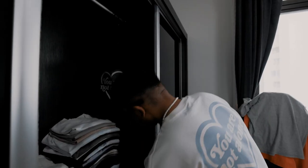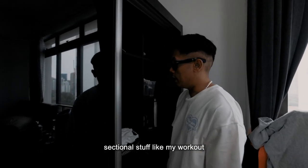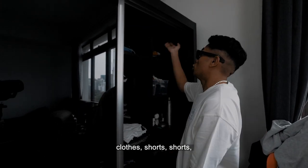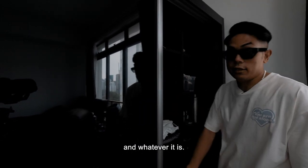Okay, and then this is just sectional stuff. My workout clothes, shorts, going-to-sleep clothes, and whatever it is.